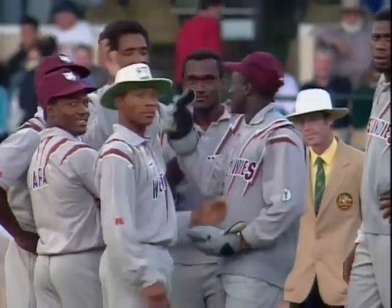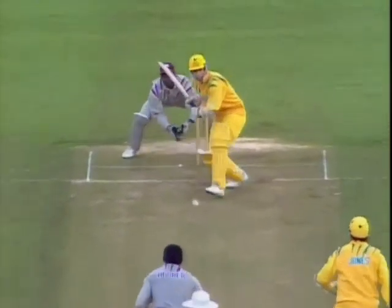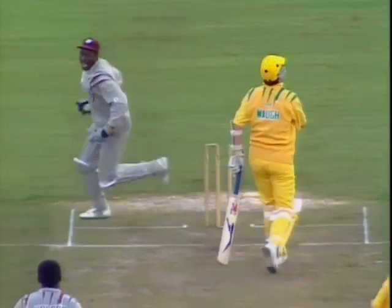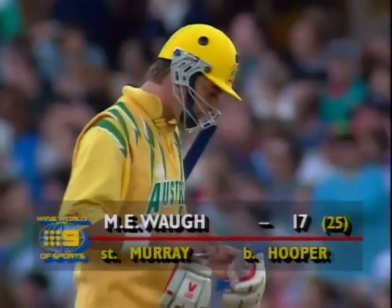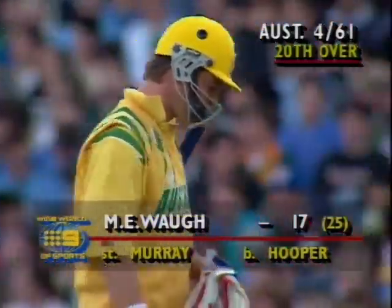Let's have another look at that. I don't think he's going to get a wide for that because it's pitched on middle and the batsman has made his own way towards the ball. The batsman's actually moved from his position on the batting crease. I don't see that he's going to get the benefit of a wide call there. It was well done by Murray because he must have been unsighted for a moment.